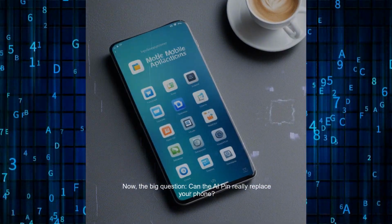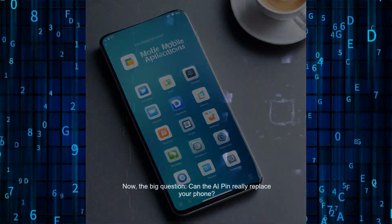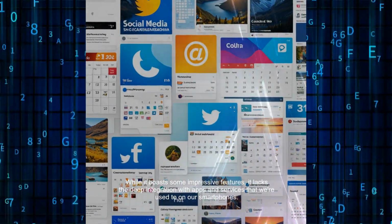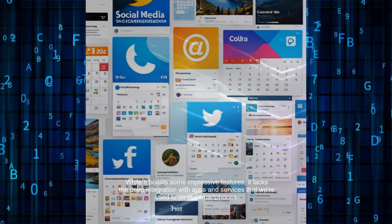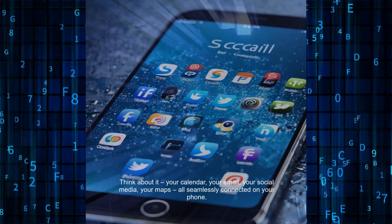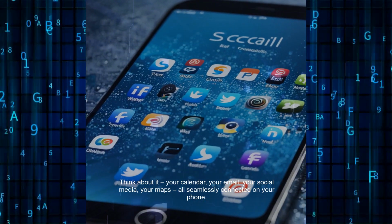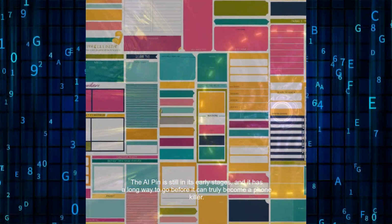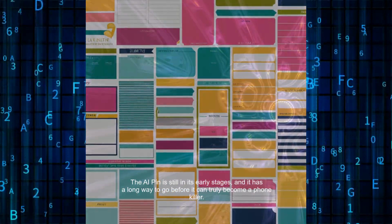Now, the big question, can the AI Pin really replace your phone? While it boasts some impressive features, it lacks the deep integration with apps and services that we're used to on our smartphones. Think about it, your calendar, your email, your social media, your maps, all seamlessly connected on your phone. The AI Pin is still in its early stages, and it has a long way to go before it can truly become a phone killer.